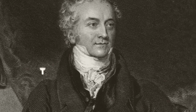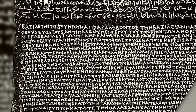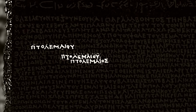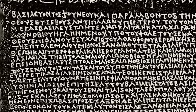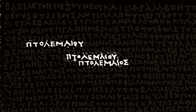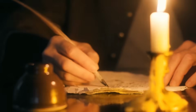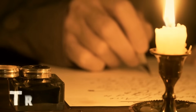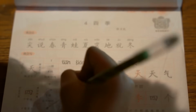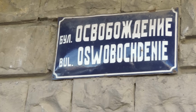An English physician and physicist, Thomas Young, made the first great breakthrough. He knew that the name Ptolemy appeared several times in the text based on the Greek translation. This wasn't an Egyptian name, so it was impossible to represent it with a single image. The only way to spell out this Greek name was to use symbols that sound like it when produced. This is called transliteration, and we have it today as well. This is how foreign-sounding words are written down in Chinese or some Slavic languages.